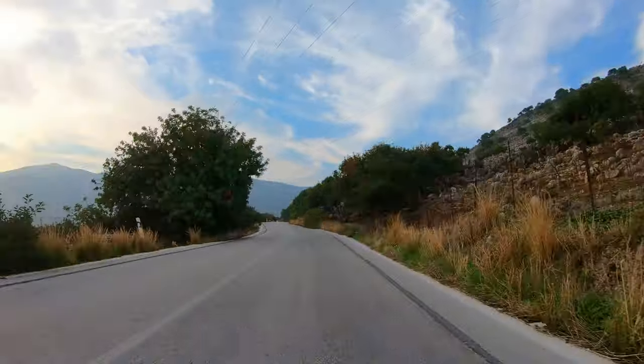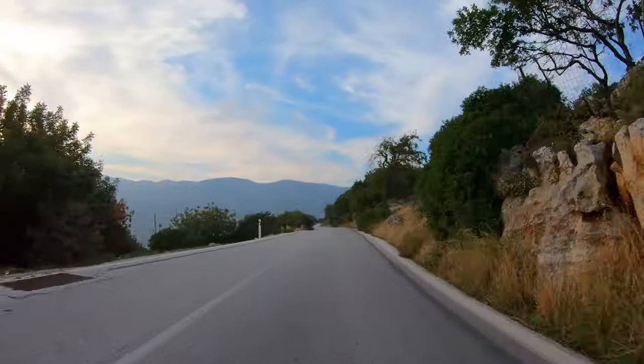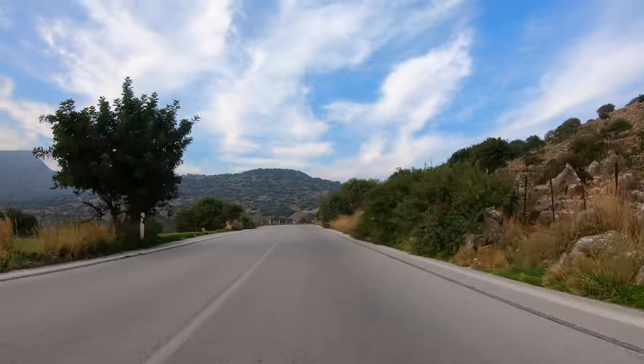This is the old national road between Heraklion and Rethymno, and there are beautiful villages along this road. Many times I have been speaking about making a video out of this whole road. It will be quite an adventurous journey to get to Rethymno by taking this old national road, which hopefully soon I am going to do. But for now we will go to the Voulismeno Aloni and show you that place.